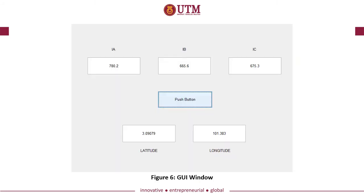Lastly, a GUI block is able to display the output of the system as shown in Figure 6. When the input 3-phase current and voltage are inserted and the push button is pressed, the output of the fault location will appear in the form of latitude and longitude. The system can show and display the train data using the combined ANFIS-FFNN approach. This system functions when the user inserts the values of IA, IB, and IC. Then, the user presses the push button and the result of the train data and ANFIS-FFNN will be displayed.